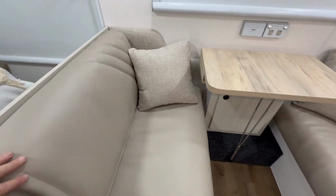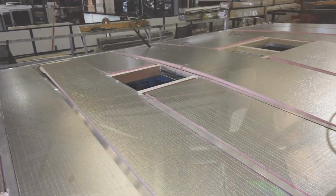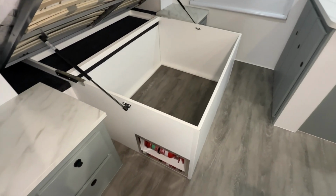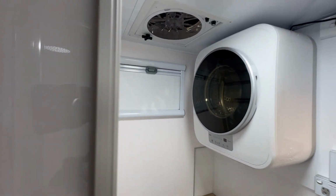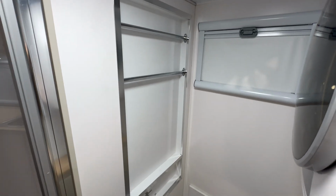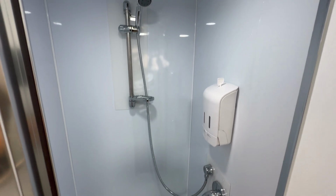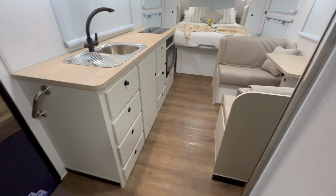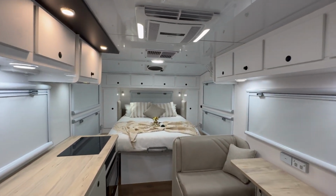And then the macro leather, plenty of storage up above, and it still maintains the aluminium die bond in the ceiling, with a Dometic Fresh Jet up the top. Underneath the bed is all full storage, and that beautiful full ensuite here, wall mounted washing machine, still recessed there for the towel rails that swivel round into the shower itself, so it still maintains the aluminium die bond in the shower. And that is one beautiful looking new model.